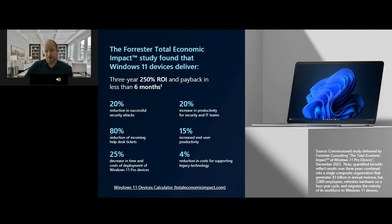There's actually a device calculator here. There's a link at the bottom. When you get access to this information, you can actually go in and input your own organization's information and get a customized report out based on the study on the impact that Windows 11 can have in your organization.